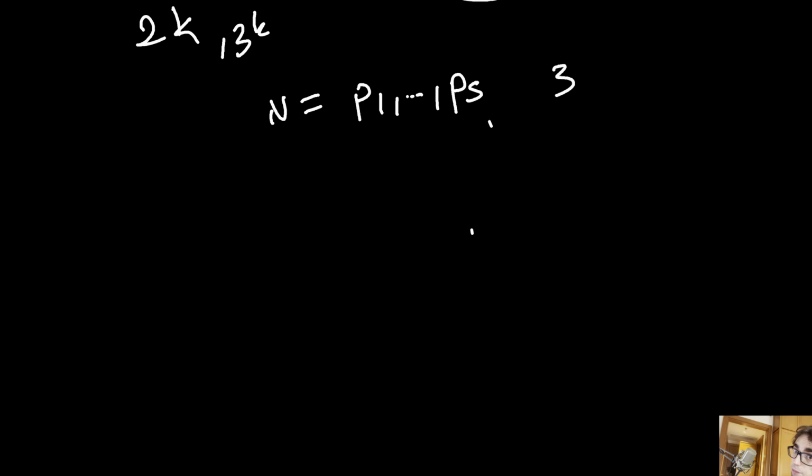So the question here is, can we construct two relatively prime numbers, ci and ci plus 1, which aren't that far apart? You want to make it such that they're pretty close to each other, so that you can argue that the numbers between them have something in common with n, and the fewer numbers there are between them, the easier that's going to be for you.